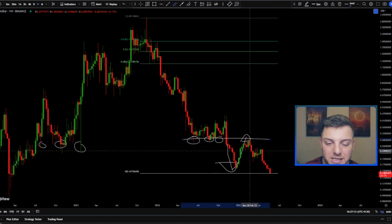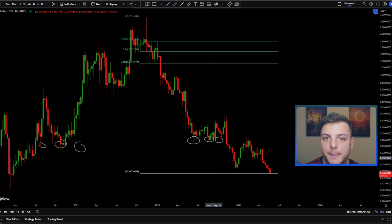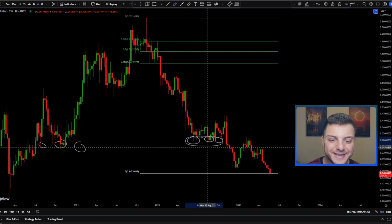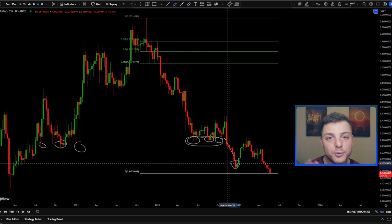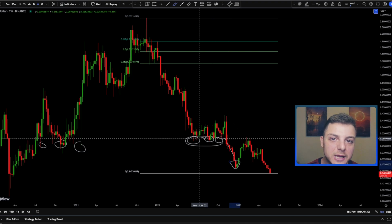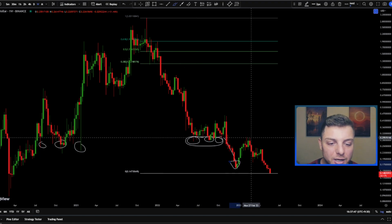Once support gets broken through, it's going to act as a simple resistance level. This happens every single time in the market. We had this solid support level in this area. We then got a really strong push to the downside, breaking through that support level. Then what happens is this gets flipped. Once a support level gets a really strong breakthrough, it then acts as a resistance level when price tries to come back and retest it.